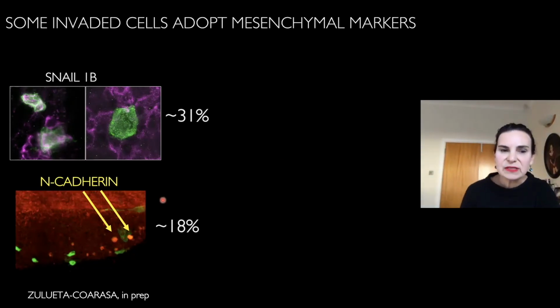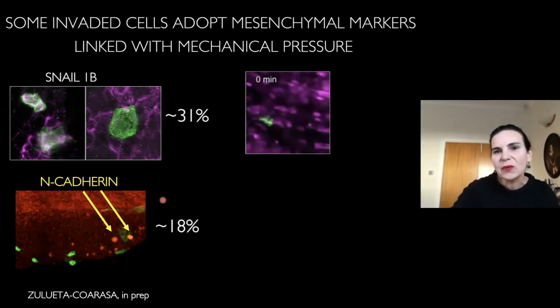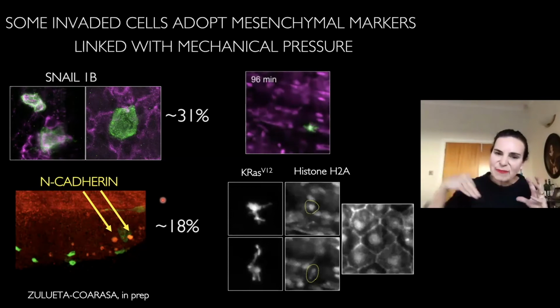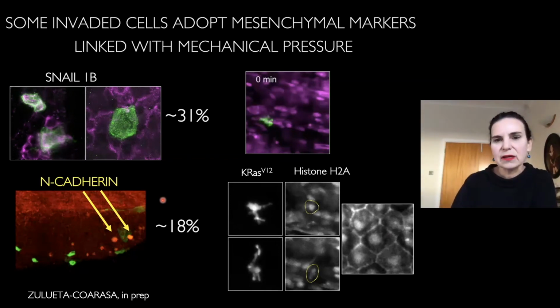And now work from Teresa Zueta-Corabarasa in my lab, who is following up on this phenotype, shows that becoming mesenchymal seems to be very tightly linked to how much contortion these cells experience. If you look at this movie, you can see that as the cell is migrating, it's getting very contorted, so much so that if we looked at the nuclei, we could see that it was causing the nuclei to get smashed as it was going through. So we're wondering now if this can be something that is promoting lots of mechanical DNA damage, and maybe helps promote the dramatic genetic changes that you may be selected for during metastasis. This is something that we hope to be publishing quite soon.